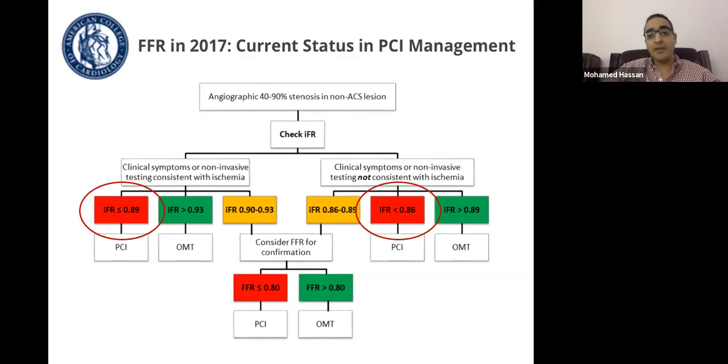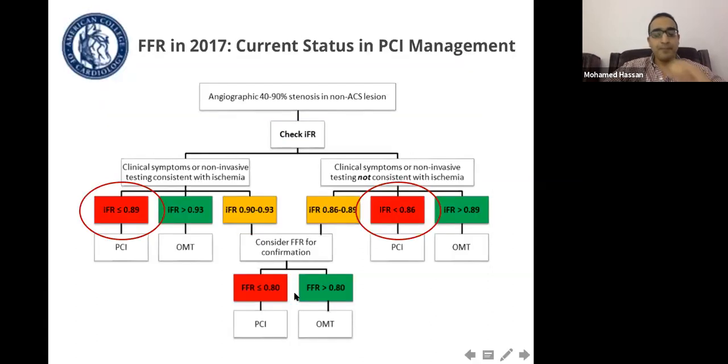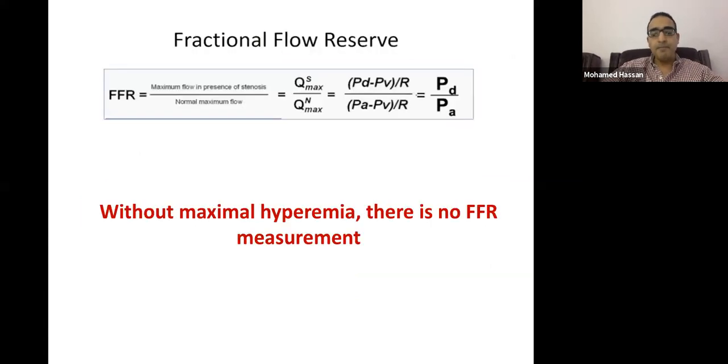If it's between 0.86 and 0.89, it's better, as long as the patient does not have any clinical symptoms or non-invasive testing, you can double check and consider doing an FFR. And if the FFR is 0.8 or below, you can proceed with PCI. And how to do FFR?